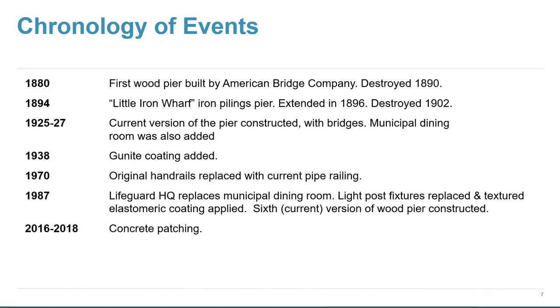The final point is just that, again, this is a high stress environment, and concrete patching has occurred multiple times with the bridge. There's a lot of spalling, a lot of cracking going on in the bridge, and so there's been a lot of patch repair done.